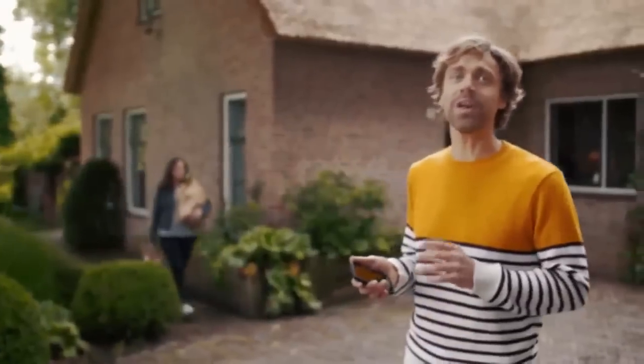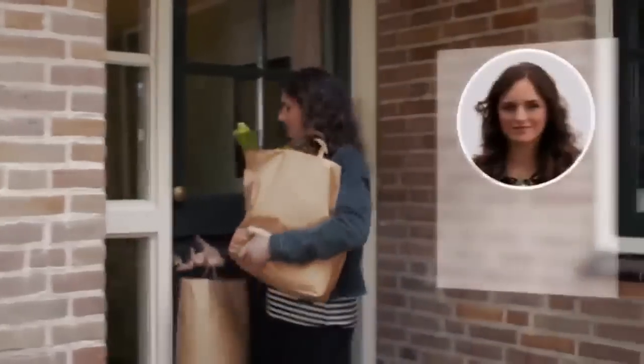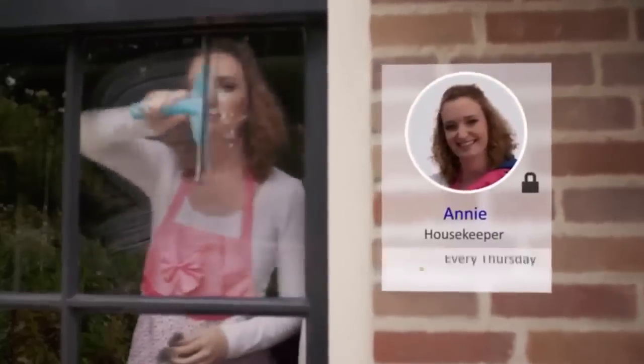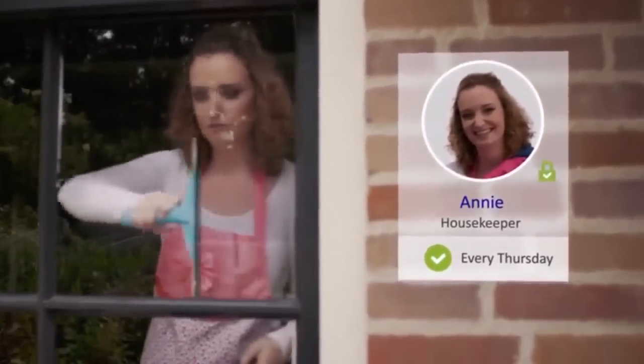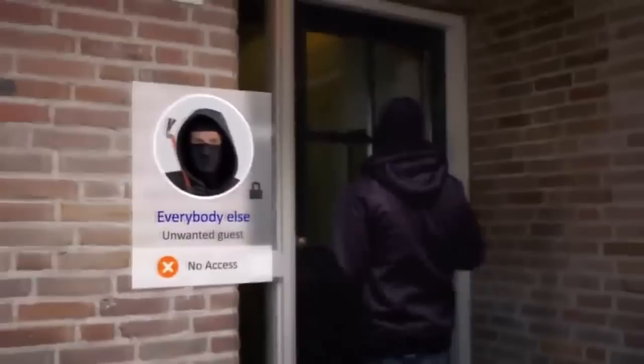With the Bold app, you can invite anybody and decide exactly when they have access. Close friends and family, permanent access. Housekeeper, every Thursday morning. Airbnb guests, this weekend. Everybody else, no access.